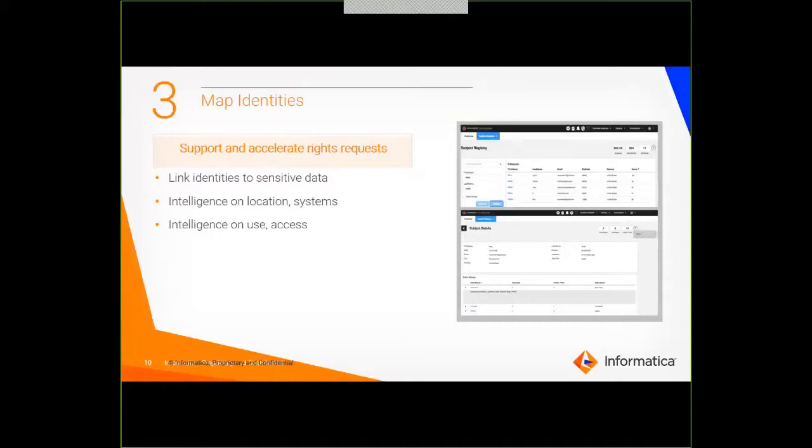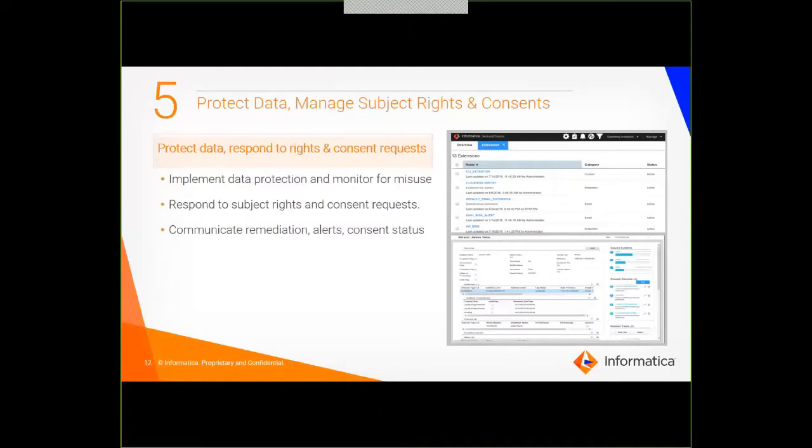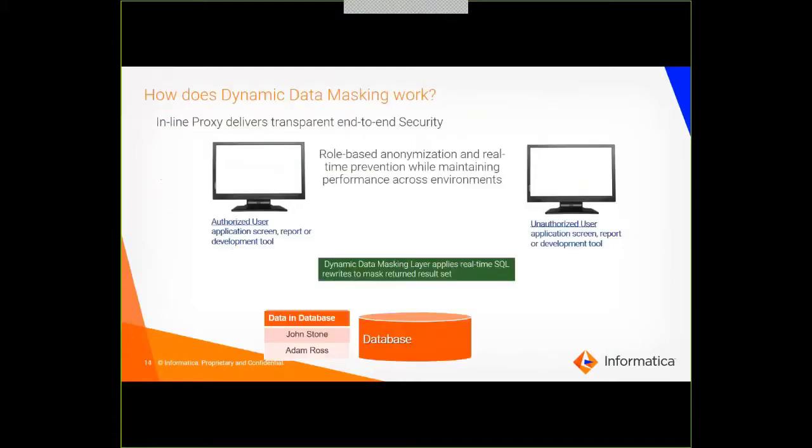3 is we need to link the identities to the sensitive data, have some intelligence on locations and systems, and have some intelligence on the use and access of the data. So we overlay user access over the sensitive data. Number 4, we need to analyse the risk and establish protection plans. And number 5, we need to protect the data and respond to the right and consent request. And 6 is the final step, which is to measure and monitor audit readiness, track and report on privacy readiness.